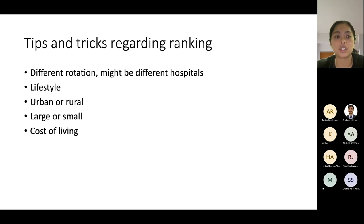You must also look at your own lifestyle. What do you like? Do you like big cities like London, or do you not mind quiet cities such as in Scotland? Do you like urban areas, rural areas? Do you like large cities or small villages?